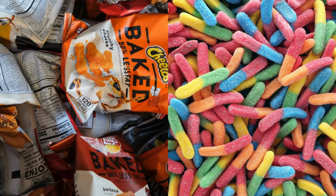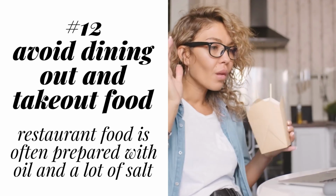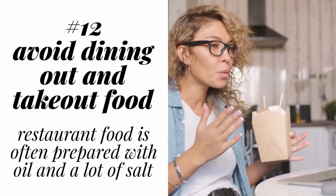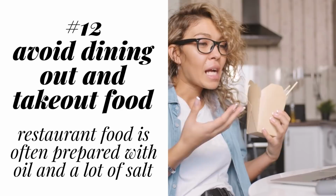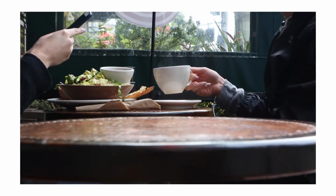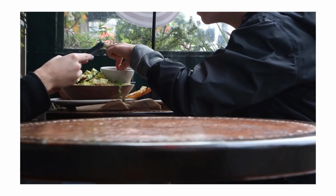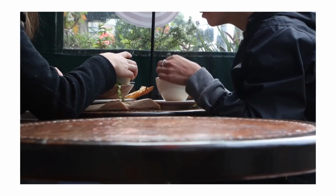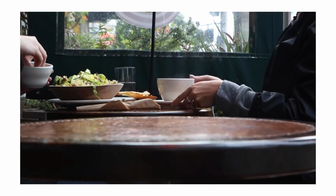Number 12, avoid dining out or ordering takeout. When you're new at this and trying to get into the groove of cooking this way and preparing your healthy lunches, etc., I really recommend to avoid dining out. Most restaurant food, even if it's a healthy vegan place, will likely use a lot of oil and salt in their dishes. Navigating social situations is honestly one of the biggest challenges that you'll face.